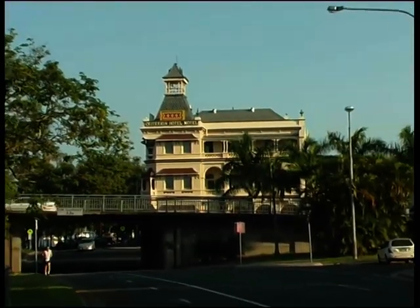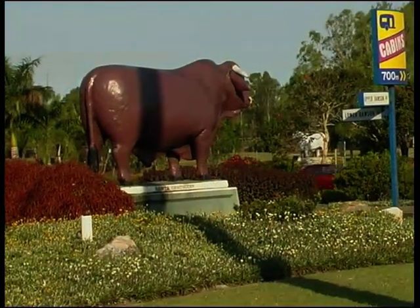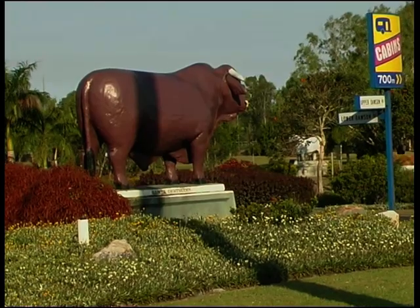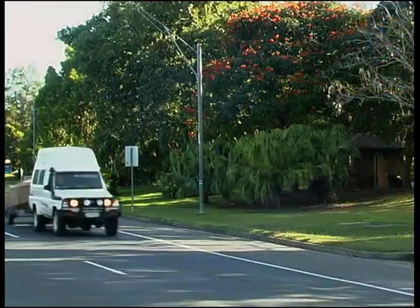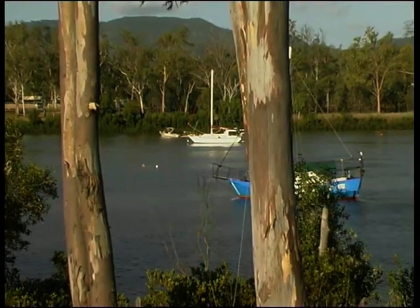It's hard to go past the fact that beef is a big part of Rockhampton's economy and existence, however, with reminders to be found throughout the town. The mighty Fitzroy River ensures Rockhampton parks and gardens stay green in even the hottest of summers, and they're a dramatic contrast to the reds and yellows of inland Australia.